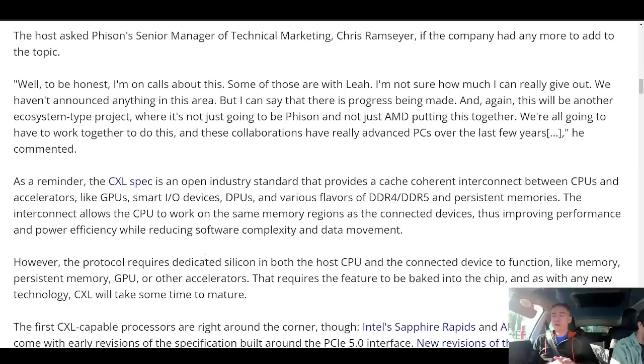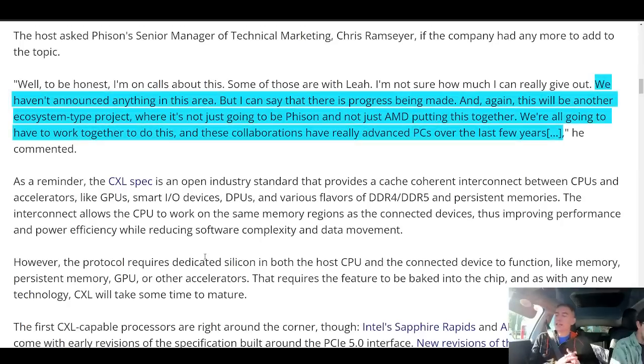And that's exactly what they said in this call, saying, we haven't announced anything in this area, but I can say that there is progress being made. And again, there will be another ecosystem type project where it's not going to be just Phison and not just AMD putting this together. We're all going to have to work together to do this. And these collaborations have really advanced PCs over the last few years. So we can potentially expect to see an industry shifting piece of technology that NVIDIA will then proprietarize and then charge you extra money for, and then be like, haha, we invented it, it's ours, take it.